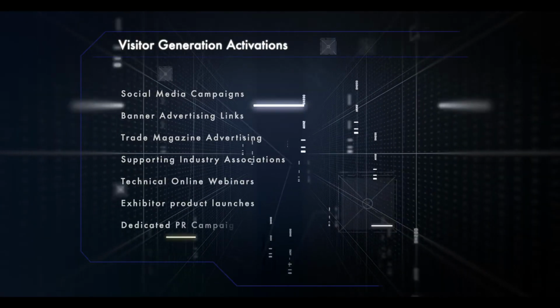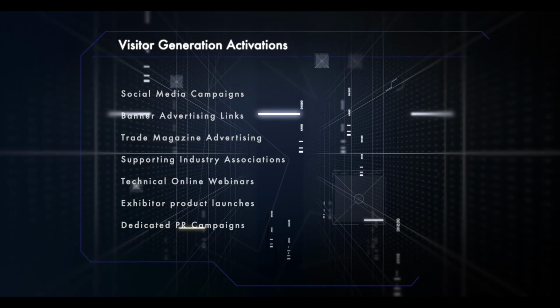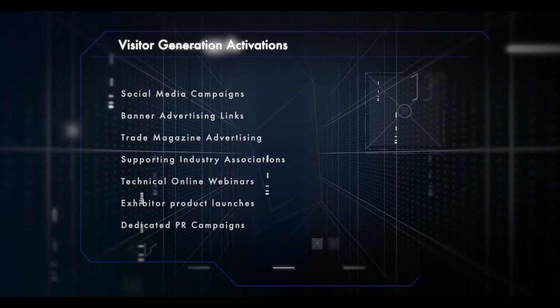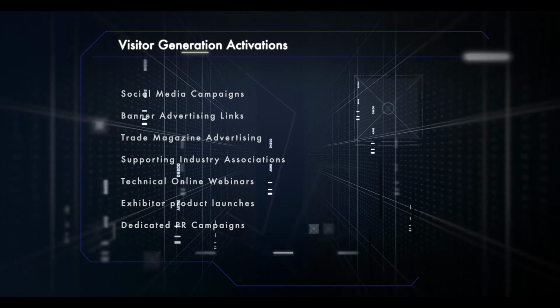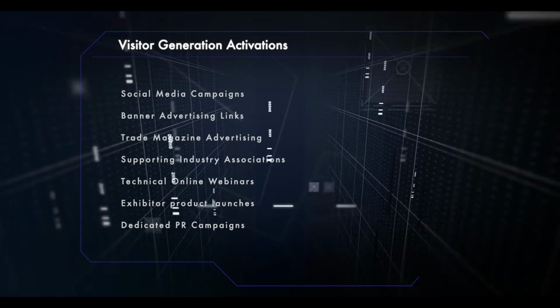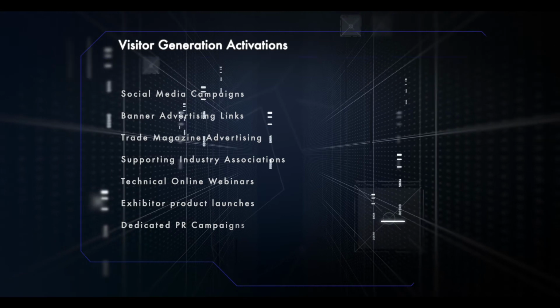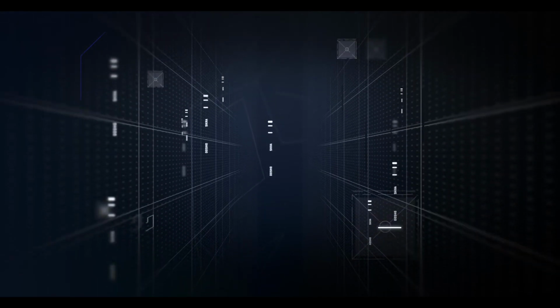Visitor generation activations include social media campaigns, banner advertising links, trade magazine advertising, supporting industry associations, technical online webinars, exhibitor product launches, dedicated PR campaigns.